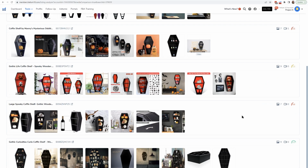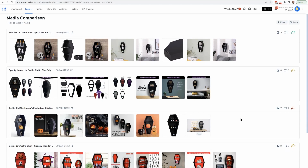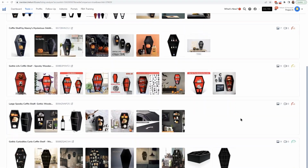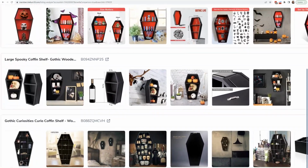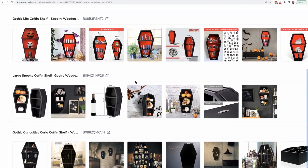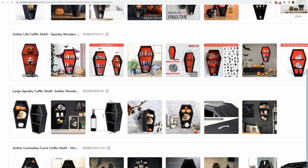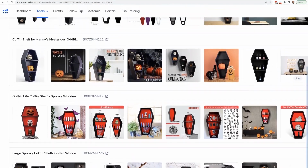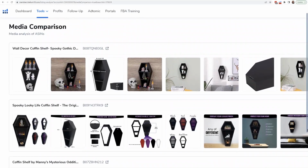If I click media comparison, it maps out all of these products that I put into Listing Analyzer, all of their images and their videos, so that instantly I can get an idea of the niche theme. For example, one thing that jumps out to me now that I have this open is I can see that every single main competitor has at least 1 or 2 images that are details of the dimensions of the product. Every single one of them has at least 1 or 2 of these images.